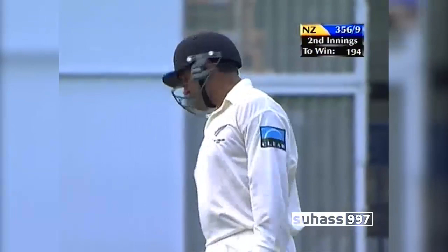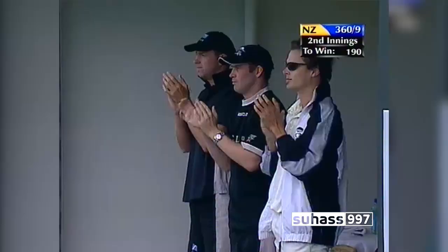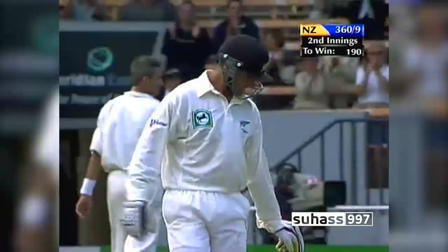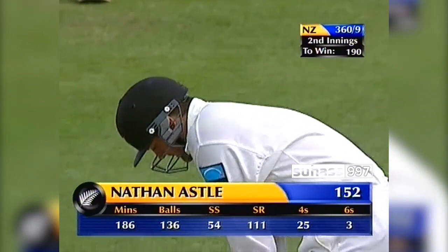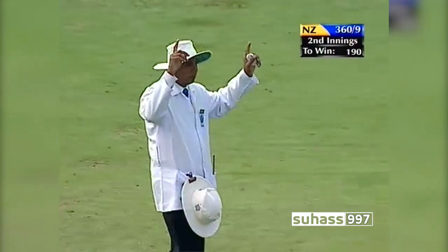Played. That's 150 for Nathan Astle. Wow. That's one of the most ripping displays of power batting you could ever hope to see. Now 20 balls it took him to go from 100 to 152. 20 balls. Oh, that's four more. Six more. Mamma mia.